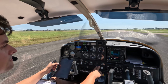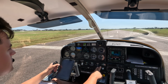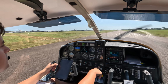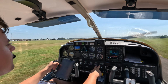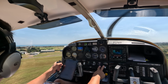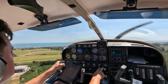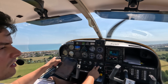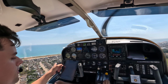Wind is blowing straight down the runway, so don't need to correct. Just departing runway 20. Looking for 65 knots, which we should get up to pretty swiftly, seeing as we're on our own. And climb out at 75 knots. And we're up. 75 knots, going along the runway heading. Slight right turn to avoid the noise abatement area.